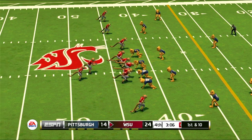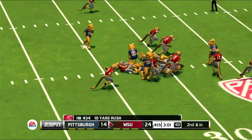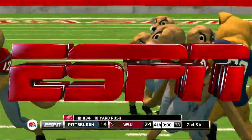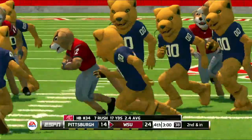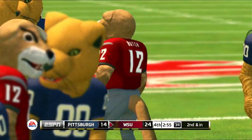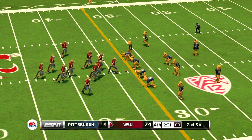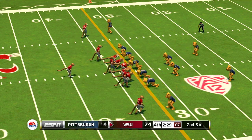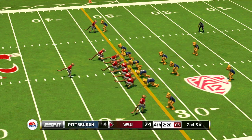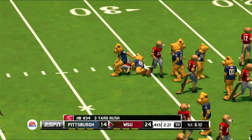They spread the field in the gun with five wide receivers. And down he goes, around the 33-yard line. So it's second down, and they're only about a foot away from picking up the first down. Just over 2 minutes in the game. Go! Two and eight! Tackle around the 31-yard line.